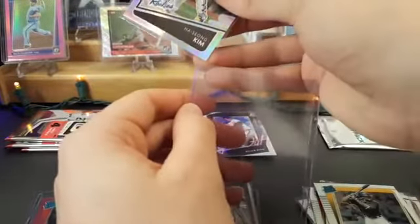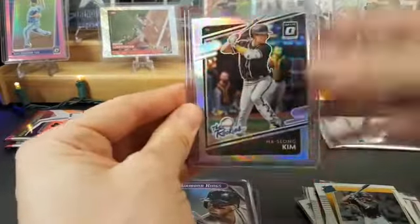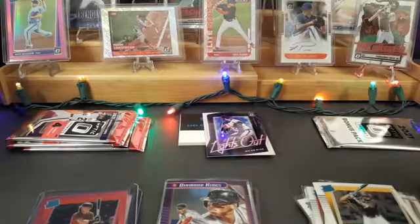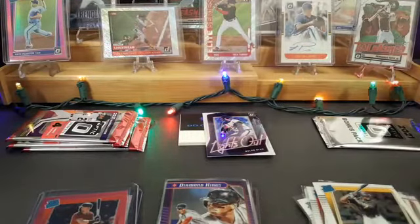Like how Optic or Donruss sort of pays that homage to the older generation of the Donruss cards from the late 80s.